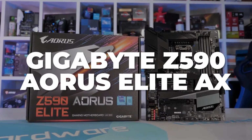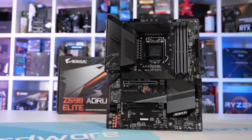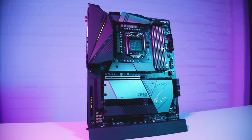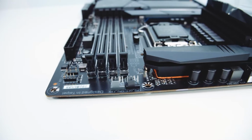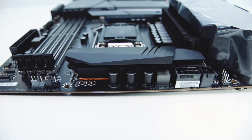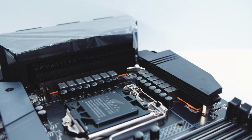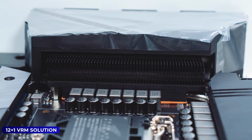Next, we have the Gigabyte Z590 Aorus Elite AX. Another brand that you can trust when it comes to competent motherboards is Gigabyte with its Aorus line of products. Unlike ROG Strix motherboards, these are a bit more realistic in terms of what they offer and will be suited for most gamers out there. The Z590 Aorus Elite AX is a Z590 LGA 1200 motherboard, which means it's compatible with the newest Intel 11th and 10th generation CPUs. To be able to properly power a 10900K, for example, you need quite a bit of power, and the Elite AX motherboard has a solid 12+1 VRM solution that can do that easily.